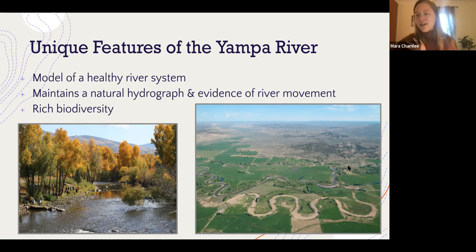Back to a hydrograph. I'll talk more about it later on, but just to let you know what it is, it's the rate of water flows over time. And the Yampa's is natural because it maintains that cycle of peak flows from snowmelt in late spring, but again, nothing so large as to alter the natural hydrograph of the river.